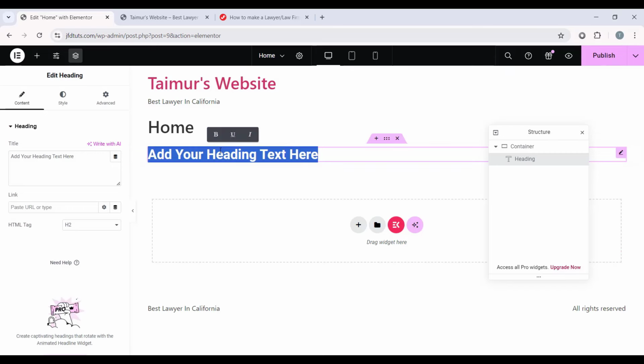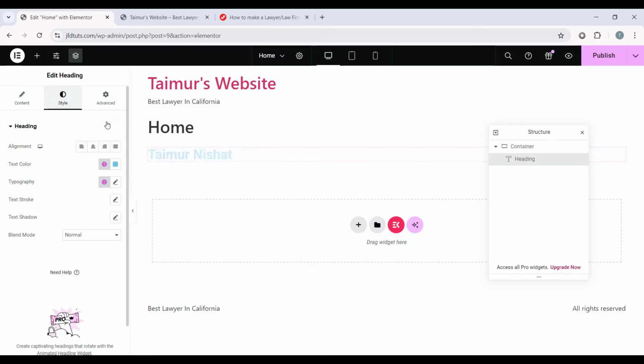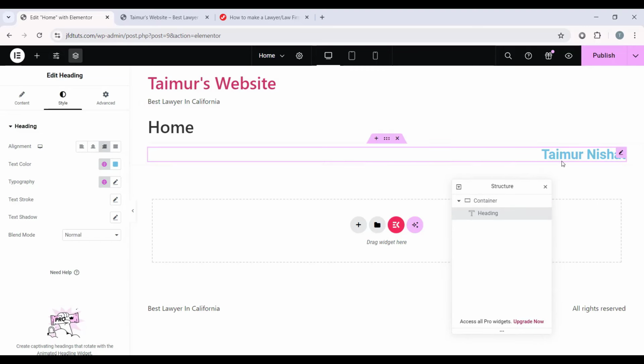You can just triple click here to change the text, like any text you can type here, and also you can type the text from this panel like this. Okay, now I have added the text. If we want to style this text, we have to go to this style tab. Under this style tab, we have all these style elements like alignment. Using this alignment, we can make this text centered or all the way to the right side.